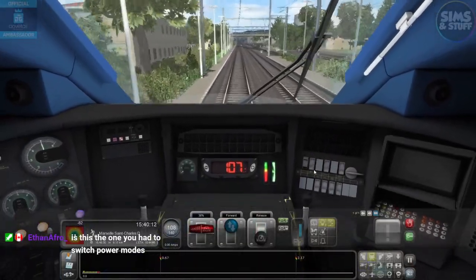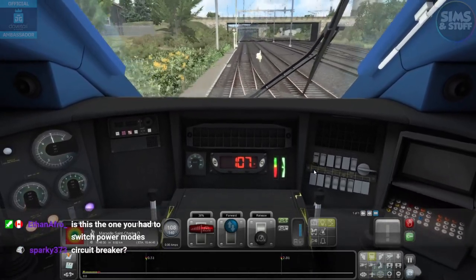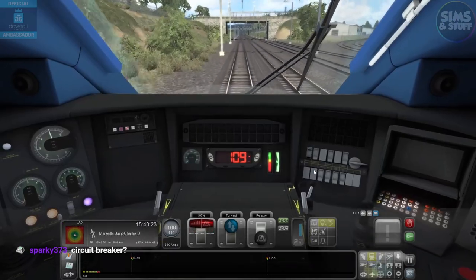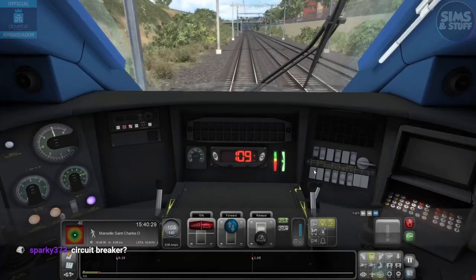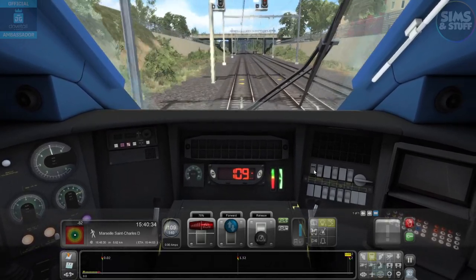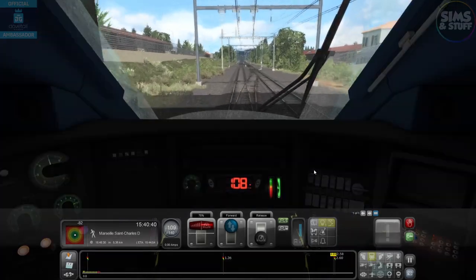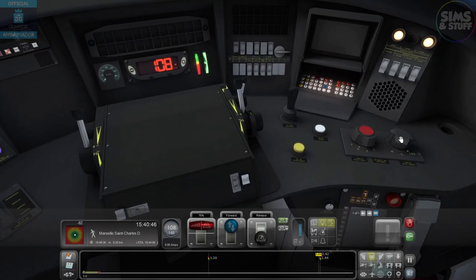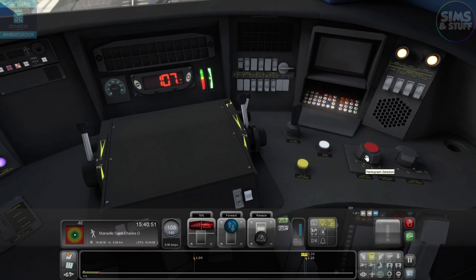Yeah, but it hasn't told me anything about switching power modes. But it's not... It's just going 109, that's it, flat out. Oh, 110. That's fine, we've only got 5k to go. It'll be alright. We'll end there anyway. Stupid train. It could be the whole switchy, modey thing. So we got that one.